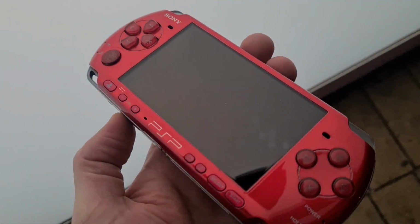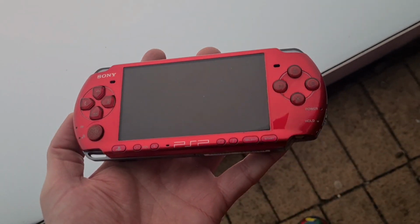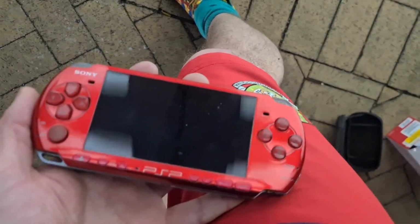It is immaculate though, it's hardly been used. There's no scratches on the screen. Love that colour. Matches my shorts actually. Now she wanted 25 quid for it, absolute bargain. Even if it doesn't work, there's still a bit of profit to make, but that'll be going in my collection. But the best thing about it, and what she failed to mention in the listing, she had the original box and the manual as well.